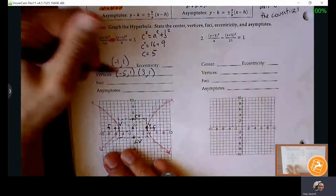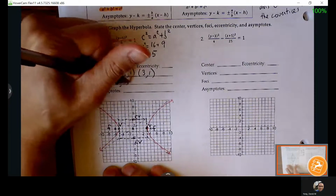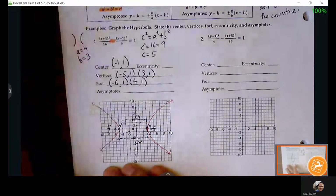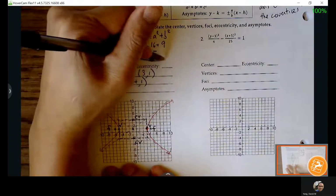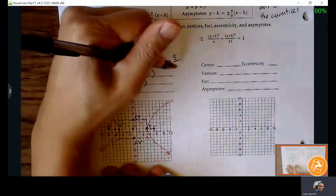It's a nice whole number. We don't have to use plus or minus square root. We can just write down those ordered pairs. C over A. So 5 over 4.